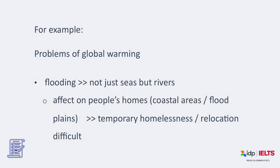Focusing on the same question. Here's an idea for the first body paragraph about the problems of global warming. The question has highlighted rising sea levels as a problem, so I can take the idea and develop it.